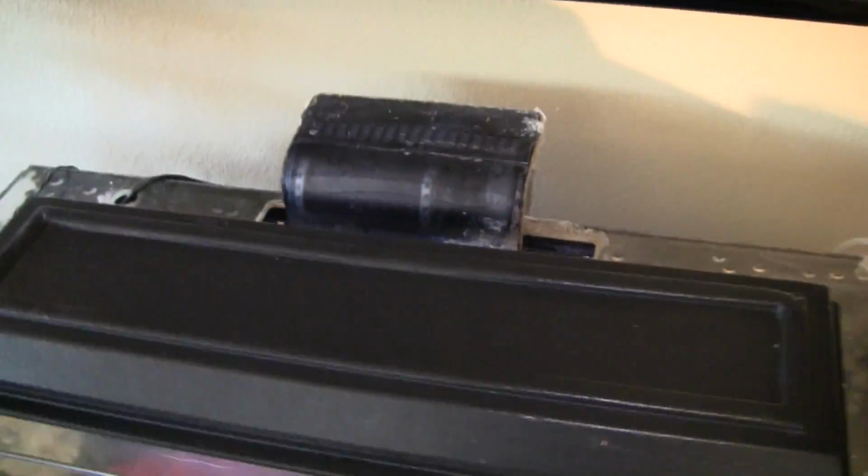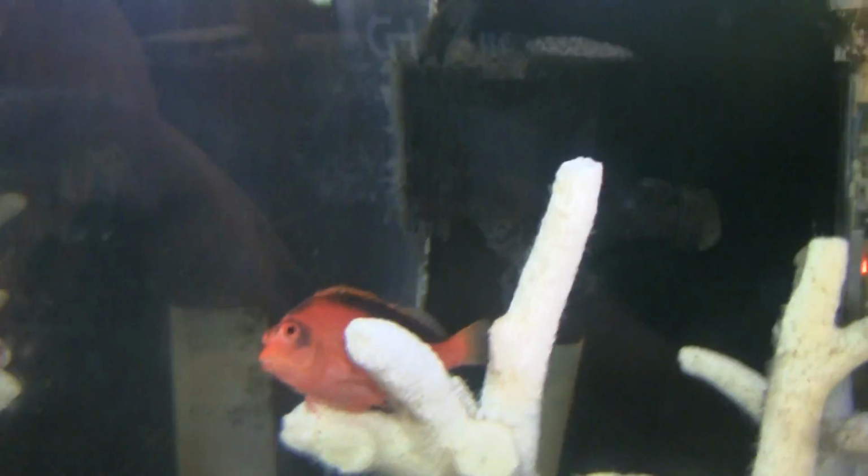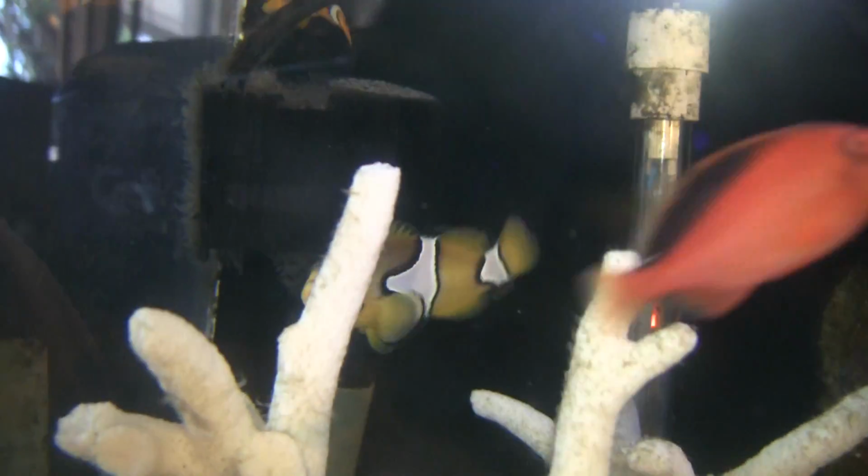So in addition to the power filter, this tank has an undergravel filter, which is a grid that sits at the bottom of the tank underneath the gravel, hence the name undergravel filter. And it's got uplift tubes in the back corner here. It's got an uplift tube being driven with air bubbles, and back here it's got a power head which sucks the water up through the uplift tube and discharges it out.